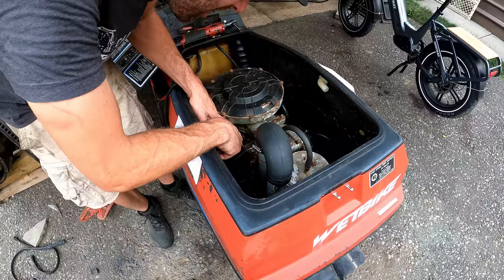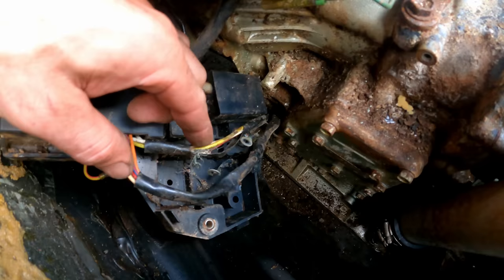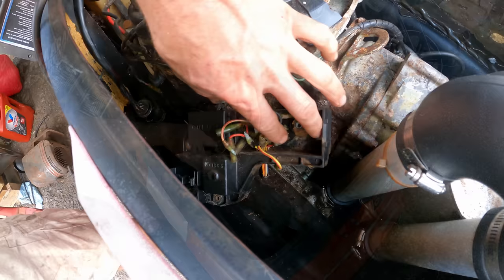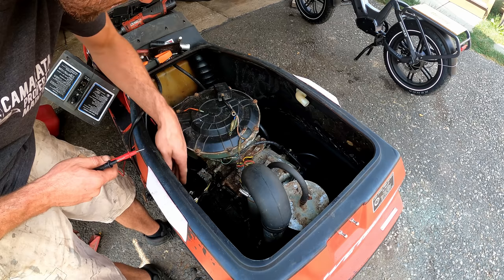Oh, okay. I found some wires chafed and frayed. Behind this box, we got one or two wires chewed completely through. I'm going to pull all this out of here. And with everything else exposed, it seems the only wires that have some chafing and are broken are the regulator rectifier wires, which wouldn't really affect spark.